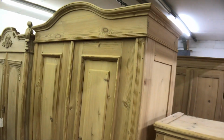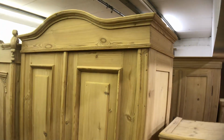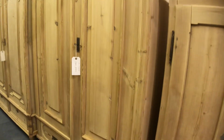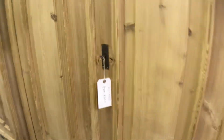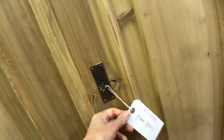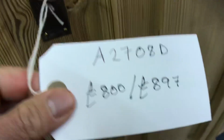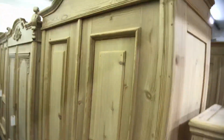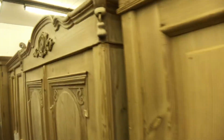An old pine wardrobe, dating from about 1910, 1915, with an arched top and 2 drawers below. This wardrobe totally dismantles for delivery. And it's 18.5 inch internal depth. Fine for shirts and things like that. Might be slightly shallow for big coats and suits, but you can compare it with your current wardrobe and see.